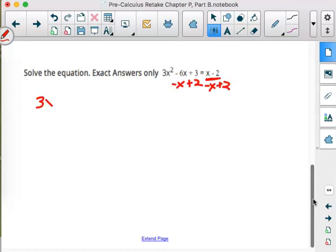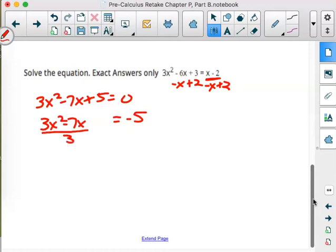And that will give us 3x squared minus 7x plus 5 equals 0. And we left this one up to you. Really would like to see you completing the square more, so we would move that 5 over to the other side. And then we would divide everything by 3 because completing the square only works if your a value is 1. So now we're ready to complete the square.